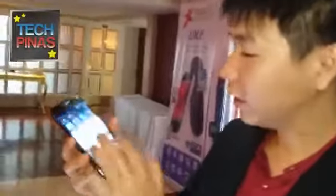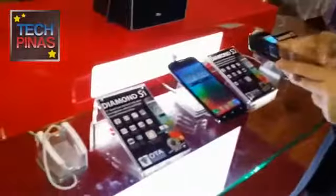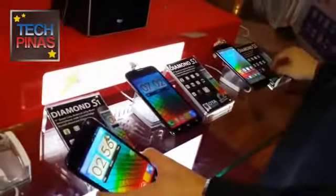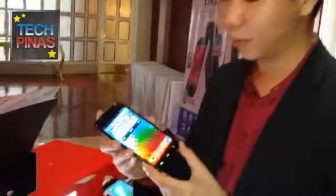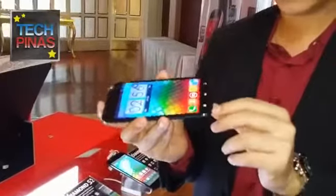So hi again. We've got three new Diamond series phones over here. It's the Diamond S1, S2, and S3. S stands for style, and the reason why we called it the style series was actually because of this smartphone over here, the Diamond S1.